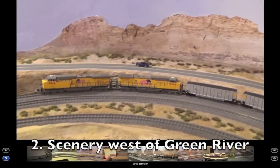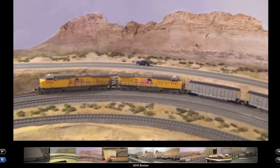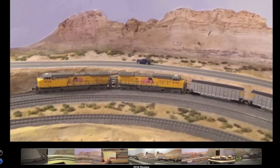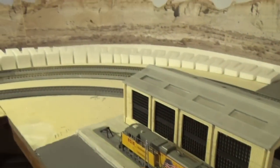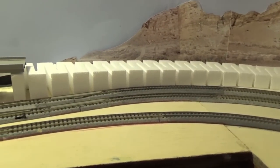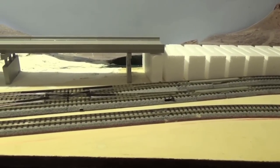Now moving on to number 2, scenery west of Green River. My layout is based on the Union Pacific Evanston Subdivision, which stretches across southwestern Wyoming into northeastern Utah. I'm trying to capture the feel of the desert scenery in this area. This is what the area west of Green River looked like before I began to get serious about the scenery there during 2016. As you can see, I used a Woodland Scenic's 3% incline for Highway 374.